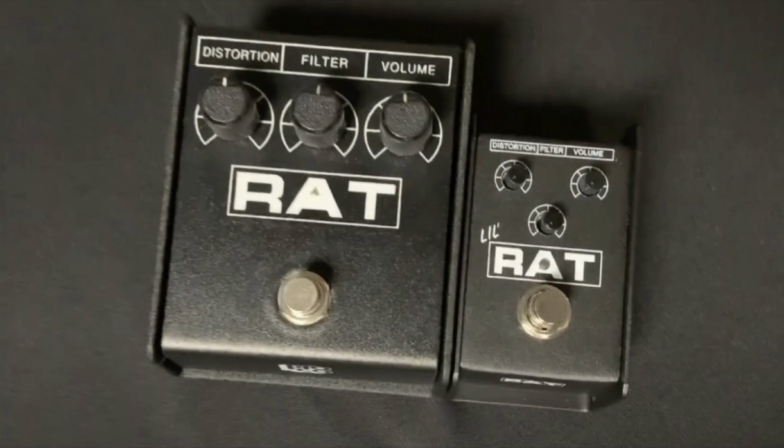Question 3, what are my thoughts on the Rat pedal? I don't really have a lot of thoughts. I think I used one way back. I just never really got into them. I have been intrigued by the Wampler Ratsbane pedal, and I thought maybe I'd check that out and maybe get an older Rat and compare them, which I believe your note actually suggested. That is something I've been thinking about doing. I just haven't done it.